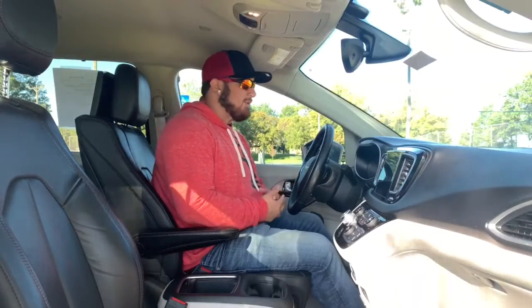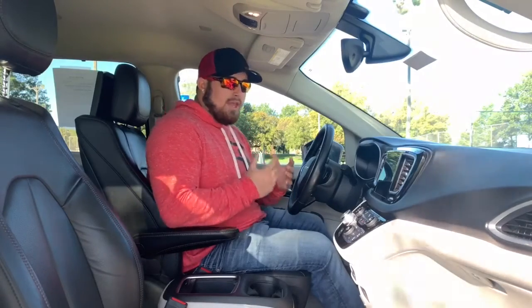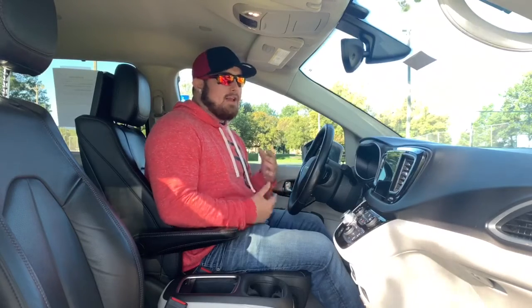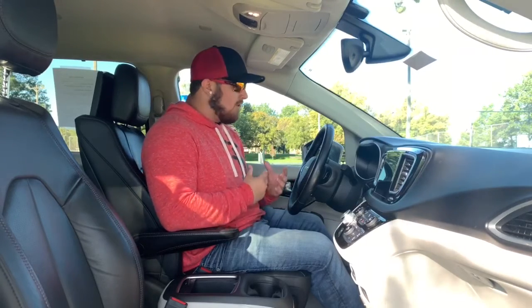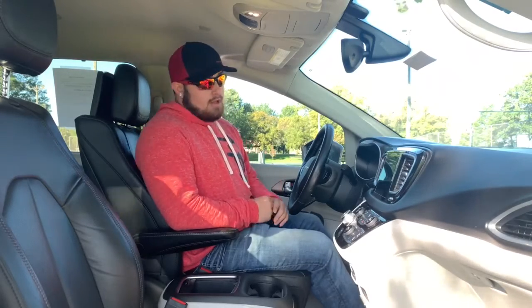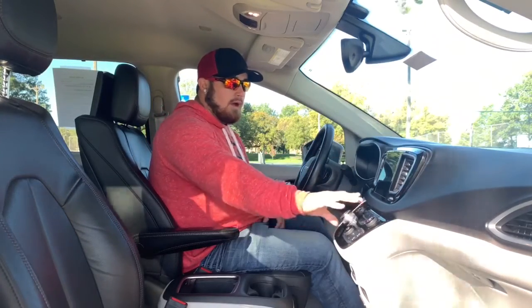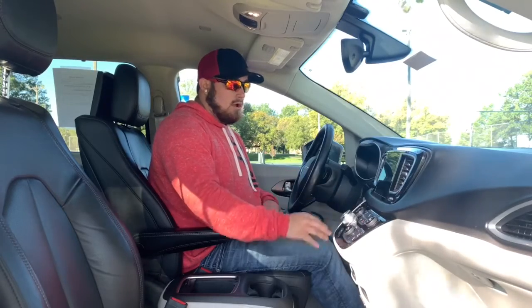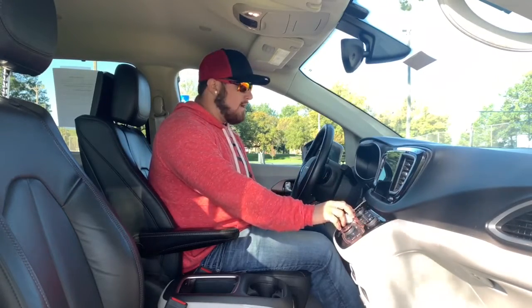Now we can talk about the interior of this Chrysler Pacifica. The interior of this Pacifica is really sleek looking. For a minivan, you wouldn't think everything would flow this great together. This is the ultimate minivan to me. You have your DVD players up here, so you can watch a DVD up here. You have all your buttons laid out right here for AC, your park, your shifter is right here.